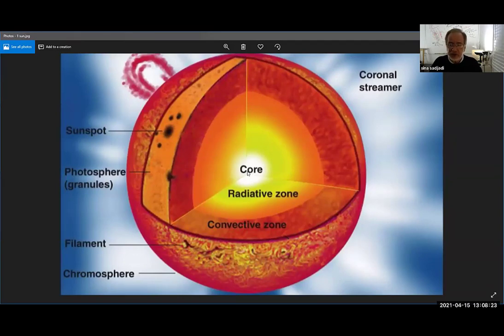And since the helium atom has slightly less energy than four hydrogen atoms, that difference in energy, the difference in mass, becomes energy via E equals mc squared. It becomes pure energy. And then this energy has to reach the surface of the sun. So that's going to take a while.